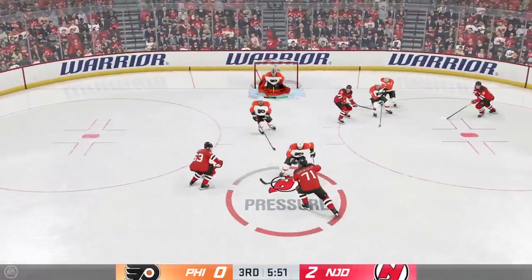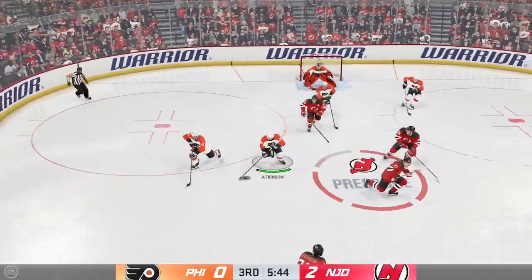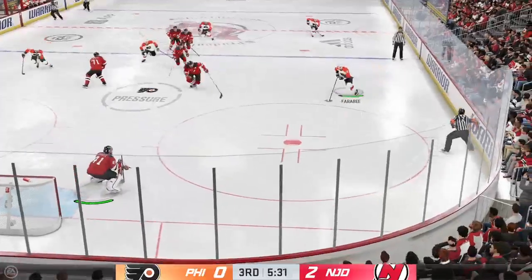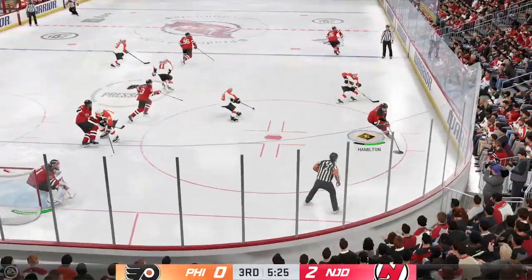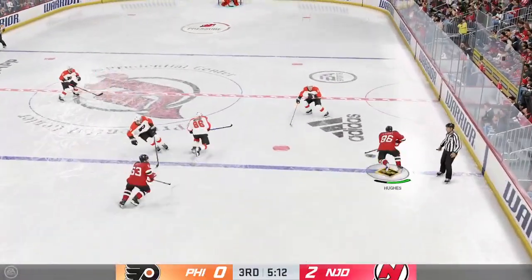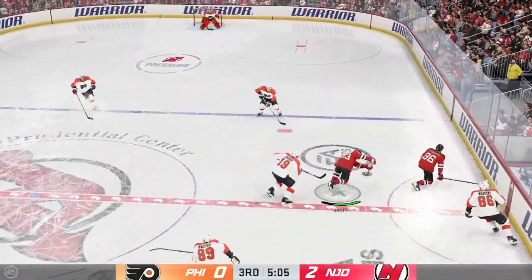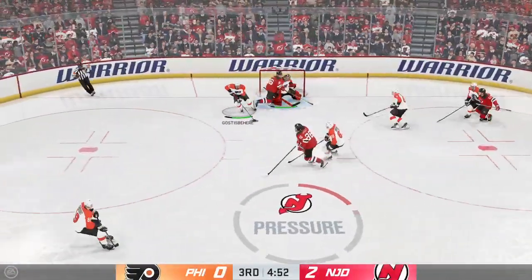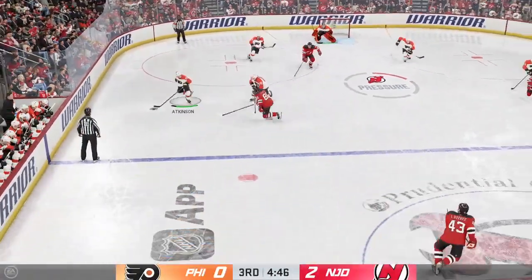Hughes wins the draw. They'll look to set up here offensively. And he blocks that one. Works it across to Farabee. Pokes it away in his own end. Moves the puck over to Hughes. Taken by Bratt. Moves it to the middle. Great defensive play to pick off the pass.